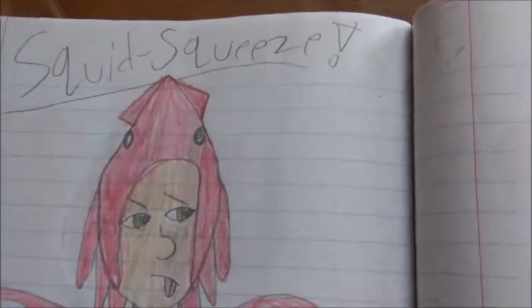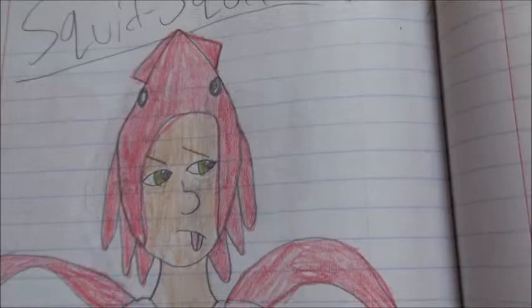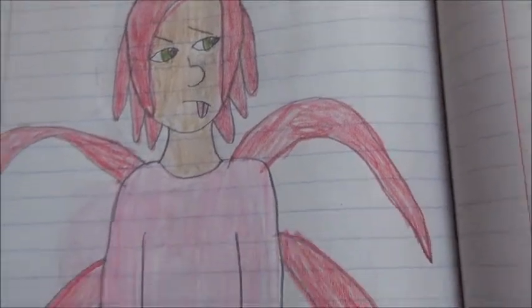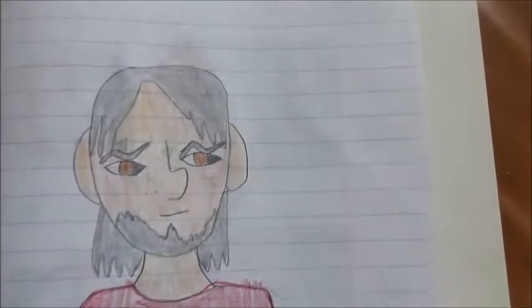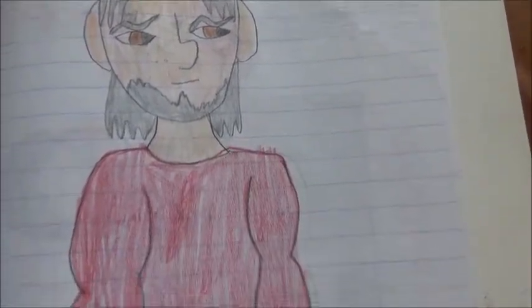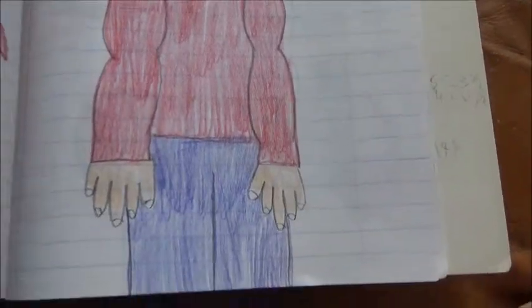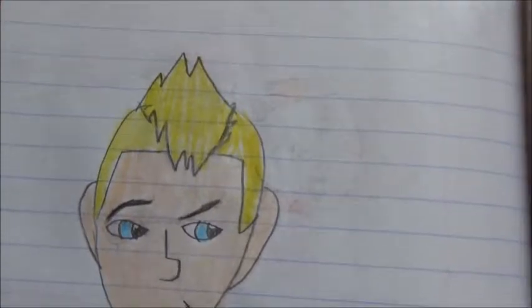And here is the secondary antagonist, Squid Squeeze. He's disguised as a squid. There he is. And this is Max, which is Magneto, out of costume. And Johnny Storm.